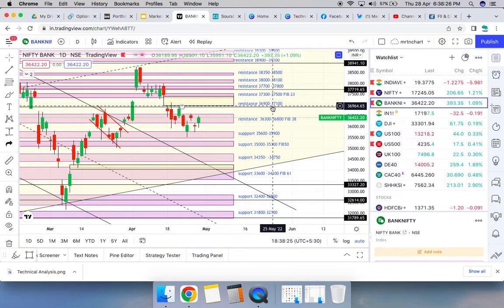Then you have 36,900, 37,000 level, which also has a gap resistance that should be cleared after that. Then 37,300, 37,500, which is the Fibonacci 23 retracement level, and that is cleared. Then you have 37,800 levels, then 38,000, then 38,500, and 39,000 and 39,400 levels. So 39,400 is very crucial for the confirmation of the rally upside.